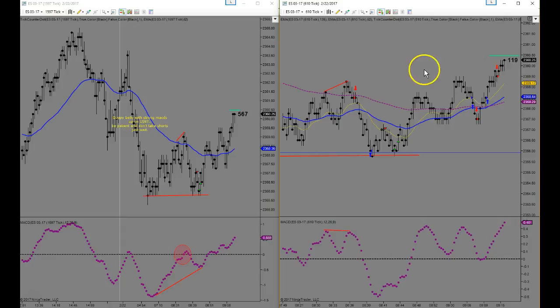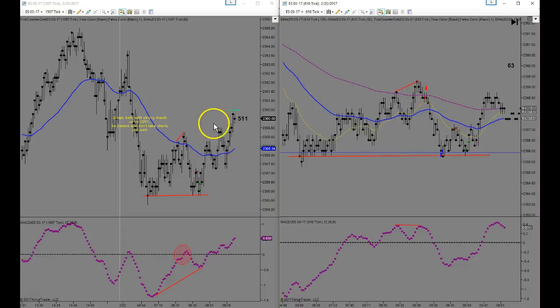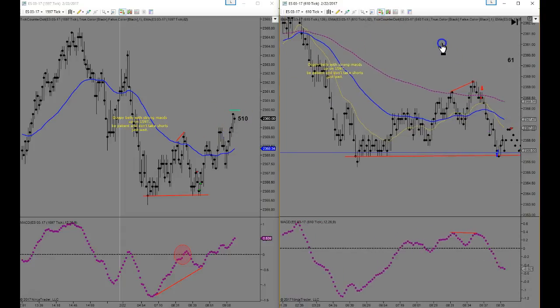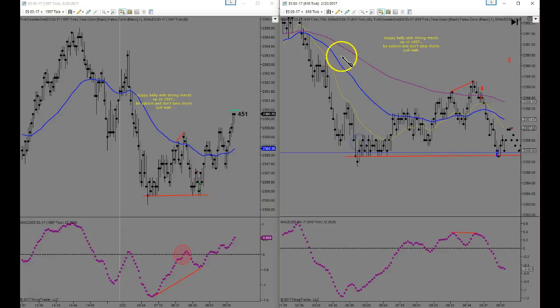And while it's doing that, I want to go back and talk about why I entered this trade where I did. We can watch it over on this side. I said that there was a guppy belly with strong MACDs up on the 1597. Be patient. I said don't take shorts, and then I typed in just yet. What I meant by guppy belly is the strength of these pulling away, and they're not really in line.